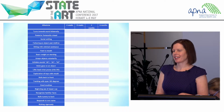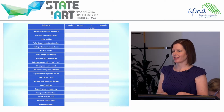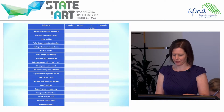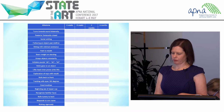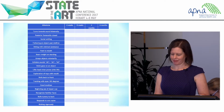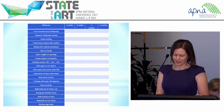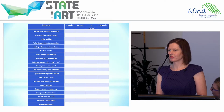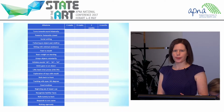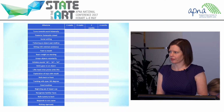Actually, babies poking their tongues out at you and starting to coo, it's the very first stages of language development. So it actually begins really, really early. Beginning the use of a sippy cup. Yep, good one. 6 months. Recognises familiar faces. So probably more so mum, dad, a grandparent or key caregiver.